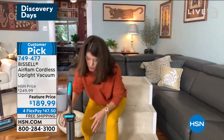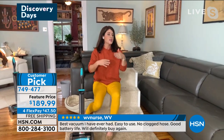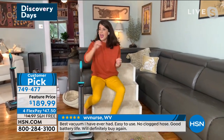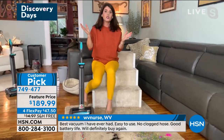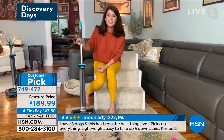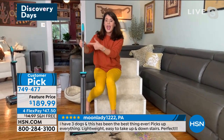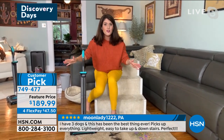One thing that's really personal to me about this, if you have anyone in your life that has any mobility issues, maybe they're in a wheelchair, having a cord is probably very stressful to them. You don't wanna get it tangled. What's great about the Aram, this is your adjustable handle. It works in the low level and in the high level. It's great for the kids as well.